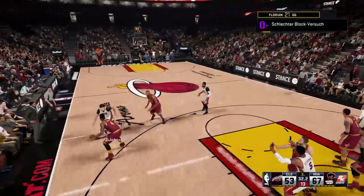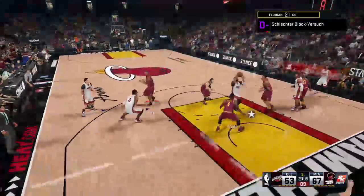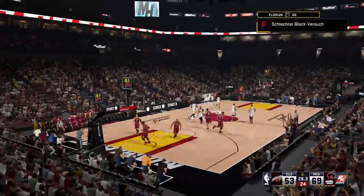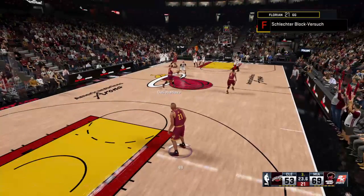Johnson against Shumpert. Back to Wade. Up and in on the layup. Wade's got 12. They just can't miss. Everything they put up, it seems, goes in.